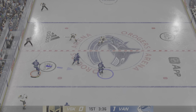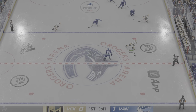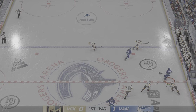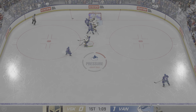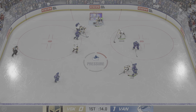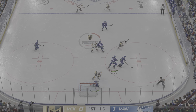Myers, I guess, down the rush. Here they come on the attack. Shot. Got blocked. Zadorov. Why is he number 20? Going in really fast. Weaving. Oh, Suter. I'm gonna have to pass this. Back, try to backhand it. No! Oh! DeSmith robs him.